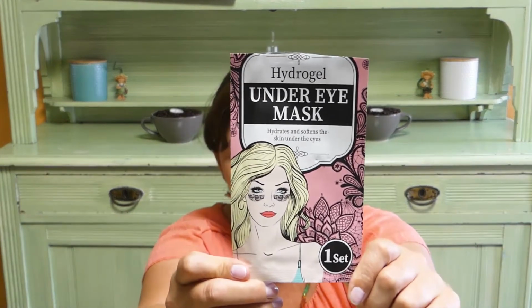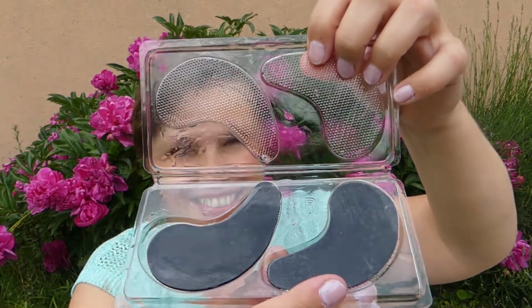I have been really loving these hydrogel under eye masks. This is actually an empty package because I used the last one, what was in here, yesterday for filming the B-roll for this video. So these are so wonderful. You also have other types of under eye pads or masks, which just don't feel as good as the gel ones. The gel ones are always so nice and cool. I love how that feels. Specifically these, I really love how they feel. They just make you feel so much more awake. They make you look a lot more awake too.